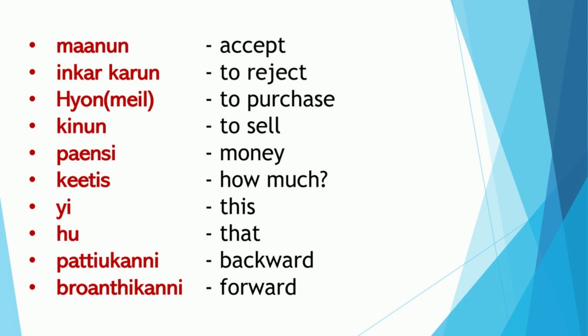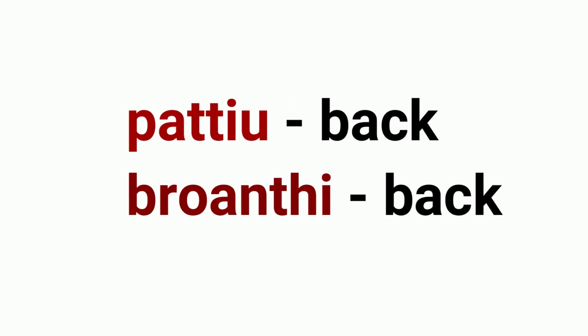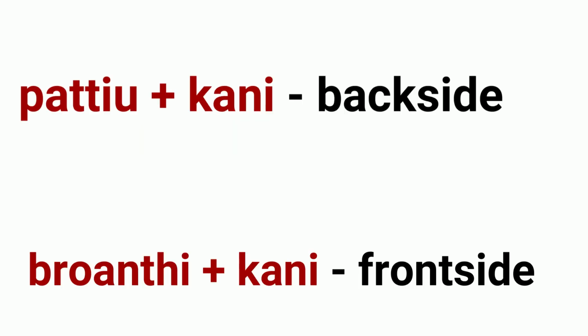Broanthikanni, broanthikanni, forward. Please remember, patta is back, broantha is forward. However, when you are trying to show the direction of some item that you want to purchase, you use the words pattiukanni and broanthikanni depending upon if it is in the front or at the back.